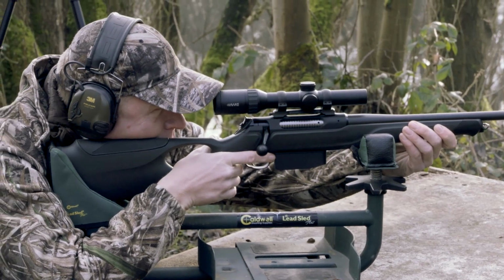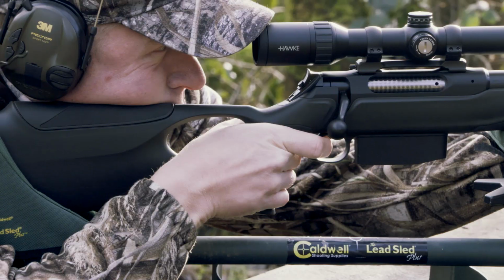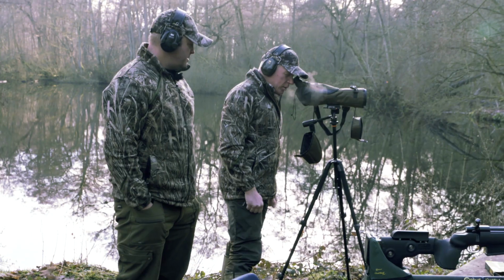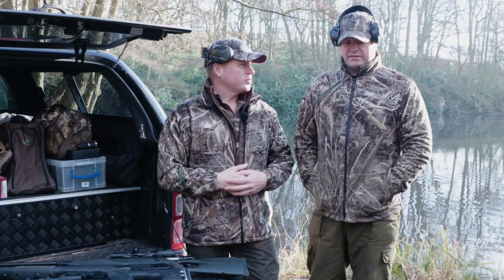Very comfortable with the ammunition, so all we need to do now really is get them zeroed up, fire a few shots through them, and we can go and have a look in a little bit more detail about each of the rifle and scope combinations and why we've picked what we have. So I suppose we better get to it. Let's get some rounds down range.